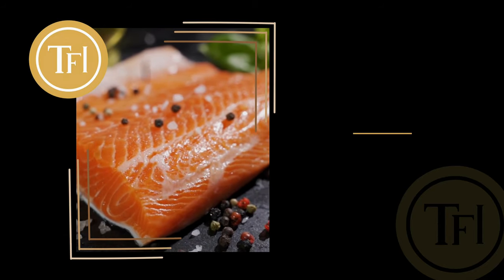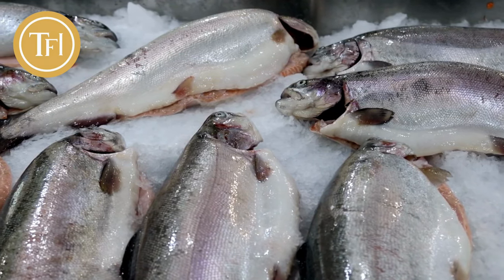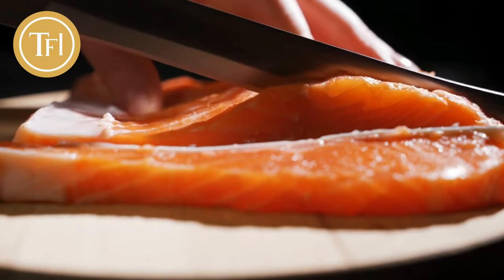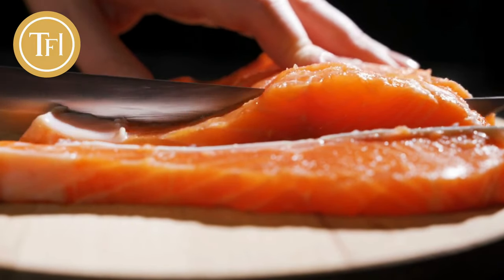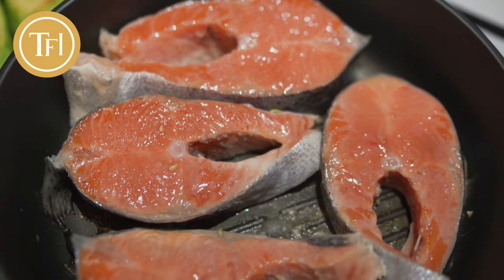Number 4. Wild salmon. The fatty fish earns its rep for being one of the best foods to eat while pregnant. Coldwater fish like salmon are packed with DHA omega-3s, which are essential for a number of reasons. The body can't make them on its own.